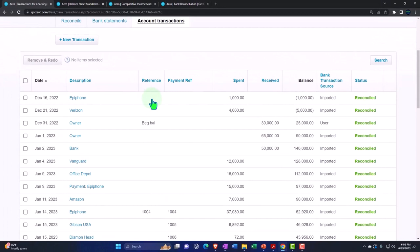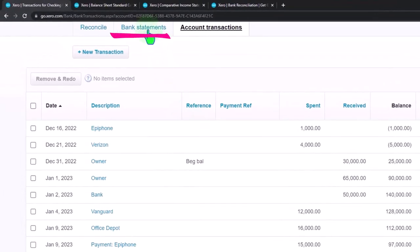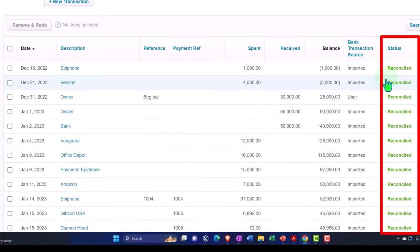We entered our information in first, then matched it to what's on the bank statement, only adding a few different items that we needed to add through the bank feed data, in essence, which we didn't know about, such as the withdrawals that we had and the bank fees that happened. So everything is reconciled now.